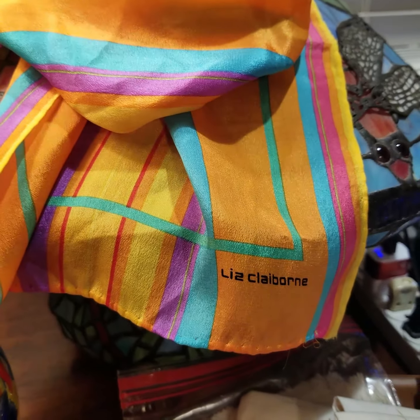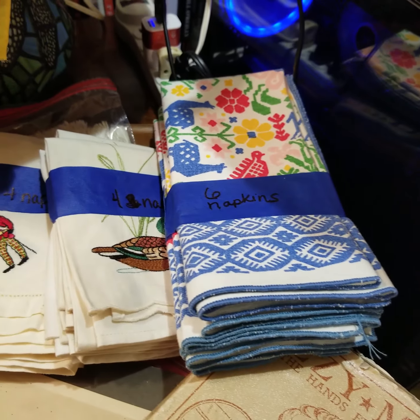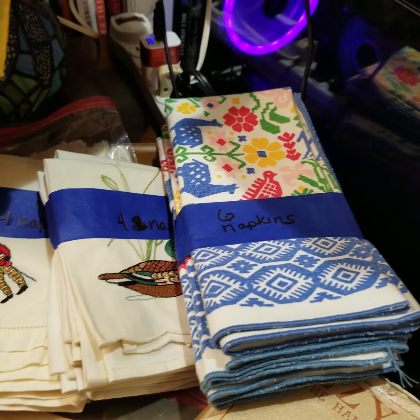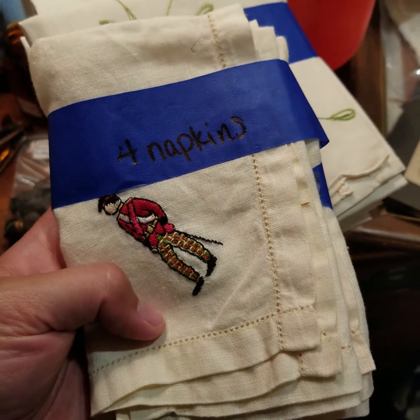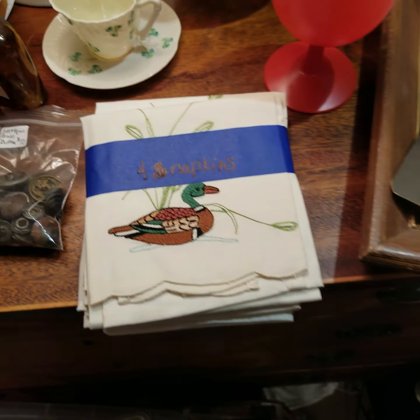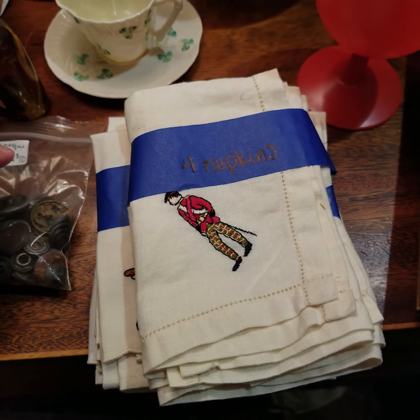I got another scarf, silk scarf by Liz Claiborne. Those are easy. And then they had some cool napkins. I've sold a set of napkins that were similar to that, and these are all embroidered. I didn't open them up because they were $1 for each thing. I just grabbed them and we had to get out of there, but I've made the mistake of not opening it up before and having stains on them, but I figure it was worth the risk.